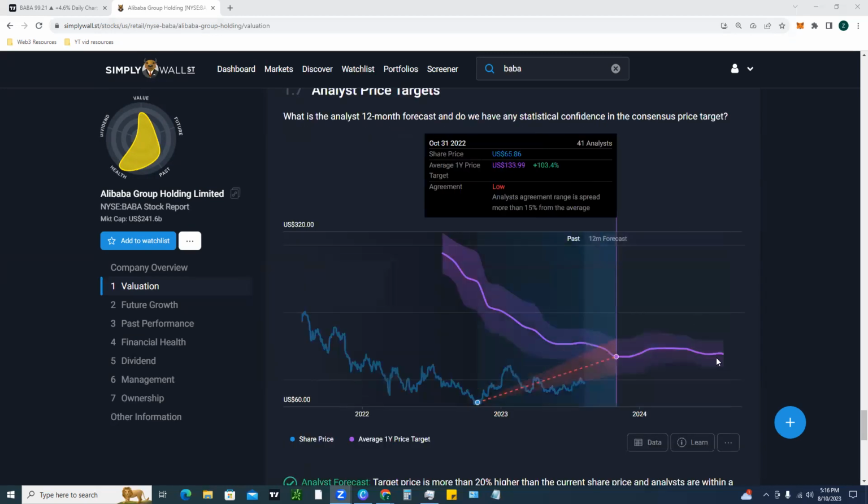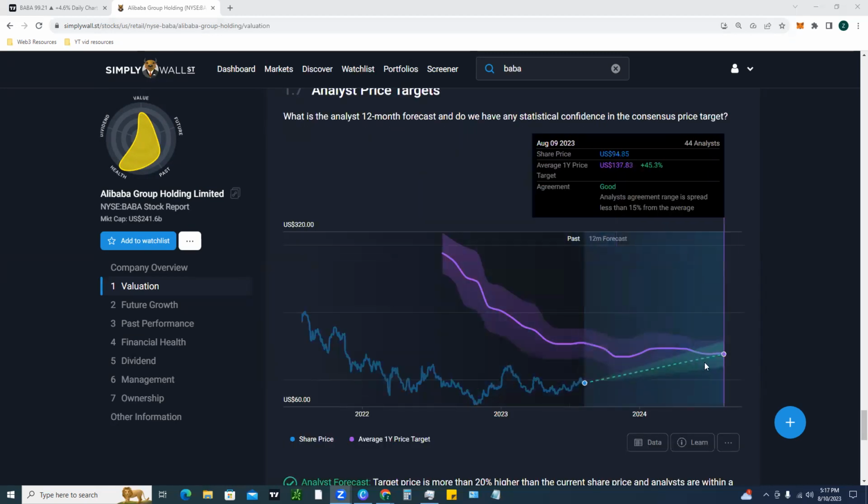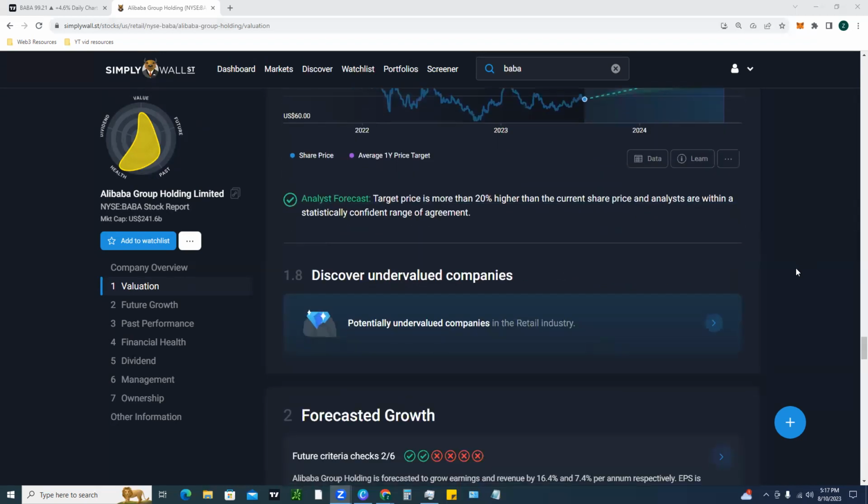Okay, and you take a look at these analyst price targets right here. All right, you can see that the average analyst price target is up 45%, putting it at 137.83. And this is over the next year. Right, and so over the next year, a lot of the analysts are pretty bullish on this. Okay, and the analyst agreement range is spread less than 15% from average. So the median here is going to be that 137 with a higher range and a lower range, respectively, right around there with about a 15% difference.